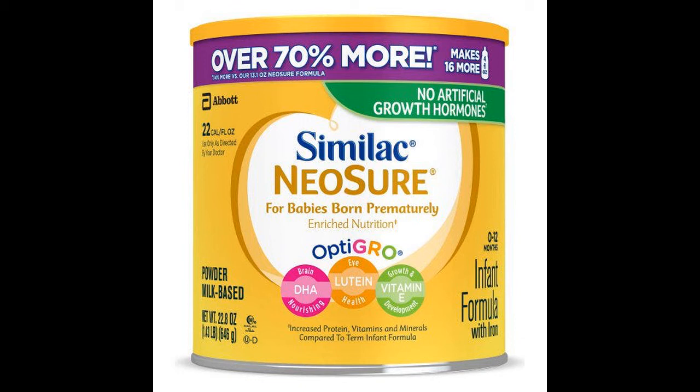Supports excellent catch-up growth during the first year. Increased protein, vitamins, and minerals compared to term infant formula. Increased calories for growth. Calcium and phosphorus for babies' growing bones. Supports better gains in weight, length, and head circumference when compared to term infant formula.